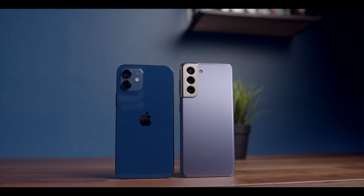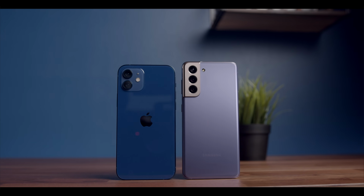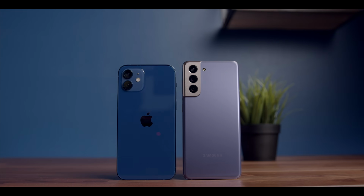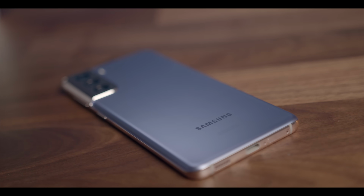What is going on, everyone? Jason here, and today we're doing a comparison of two of the most popular phones made by two of the largest companies in the smartphone game. We'll be pitting the fan favorite Apple iPhone 12 against the newly designed Samsung Galaxy S21.